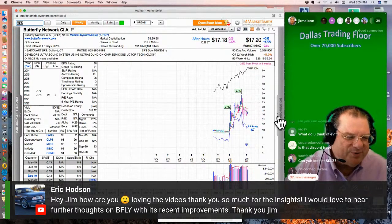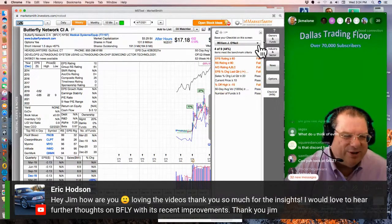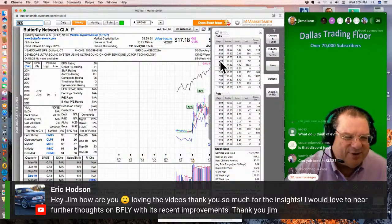67 is relative strength. 44 checklist. So I'm not really liking that checklist. Let me just take a look at the options activity to see. Yeah, there's a lot of option activity on this 17.50 call. Very interesting. Not as much as the one out here, but it seems as if there's a lot of interest because there's a lot of interest on this particular call.